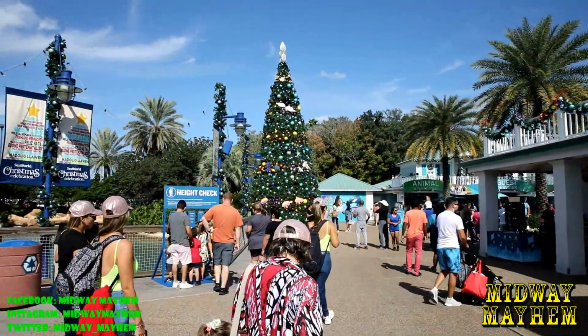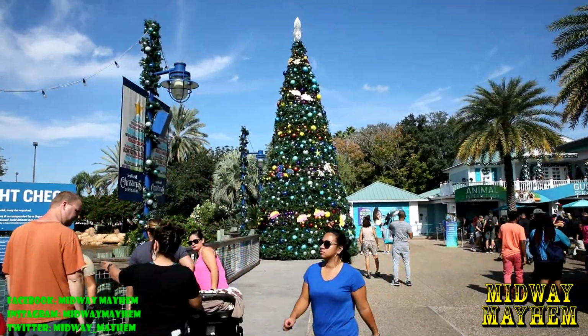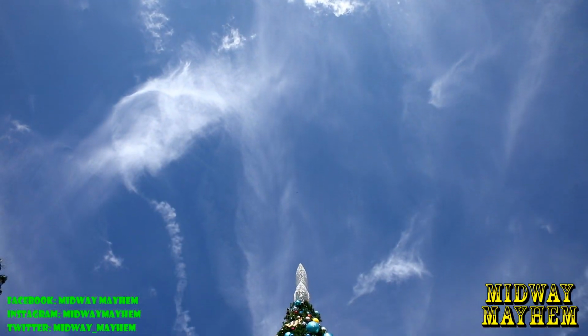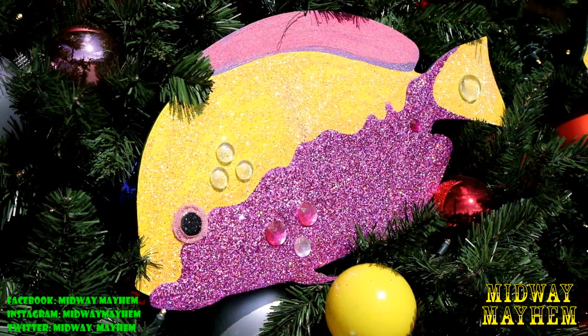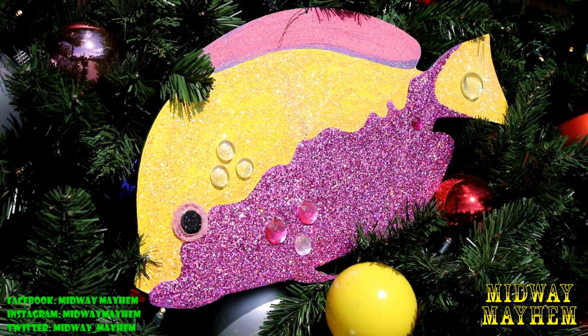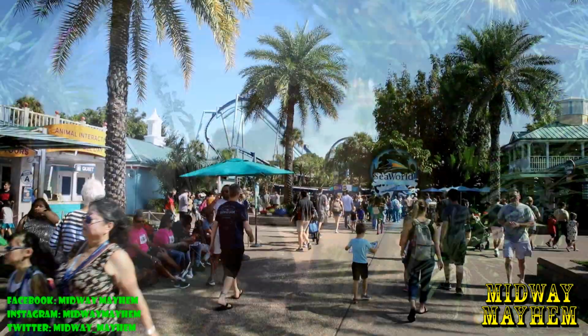Walking through the front entrance area, we can see that beautiful tree is up right now. It's got some different colors this year. I like it. So again, the park looks awesome right now with all the decorations up on the buildings, and at night, even better.